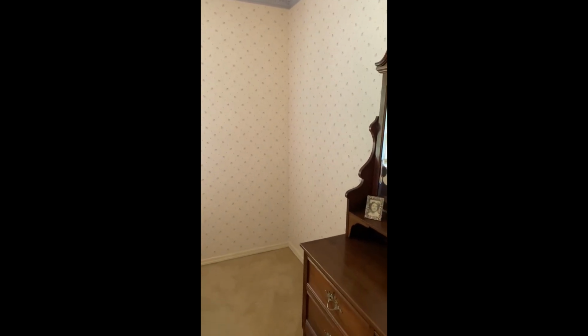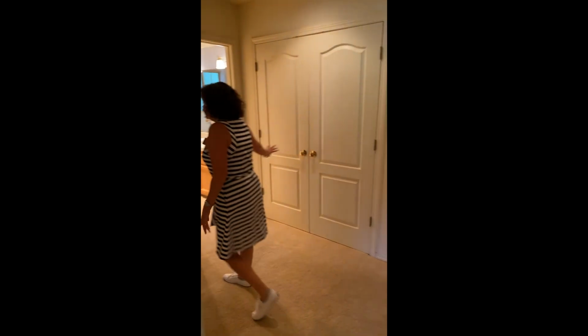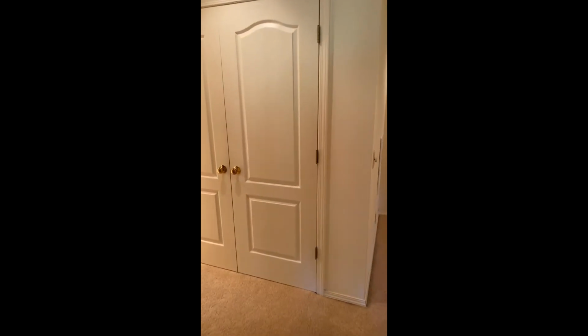And we have the texturing again on the ceiling. I think I said it was on the walls, and I think it's the ceiling that we're talking about. So there's a little correction there. Nice wide hallway. We'll come back to the storage in just a minute.